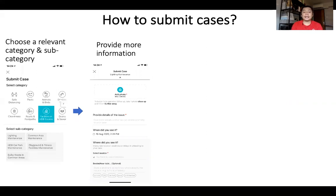All right, and then the next detail that they need from you is where did you see it. So this is the exact location. When you click on it, if you have given permission for the app to use your location, then you can find the location, the right block, and then you click OK. The address, the location of that fault will then go there.